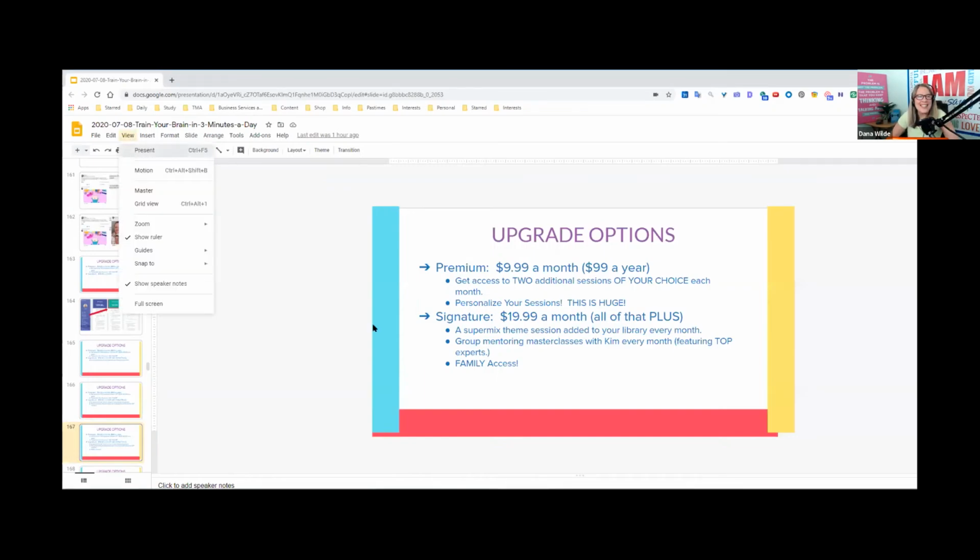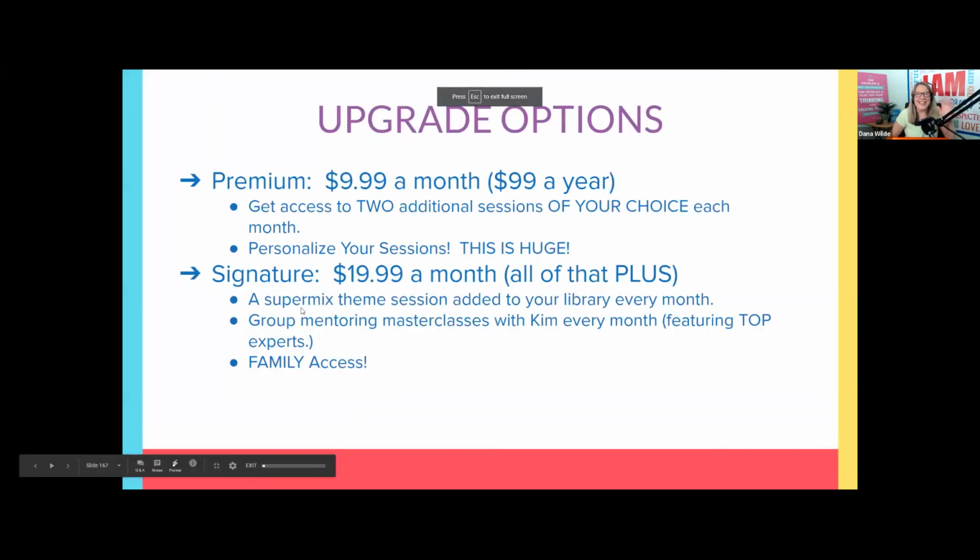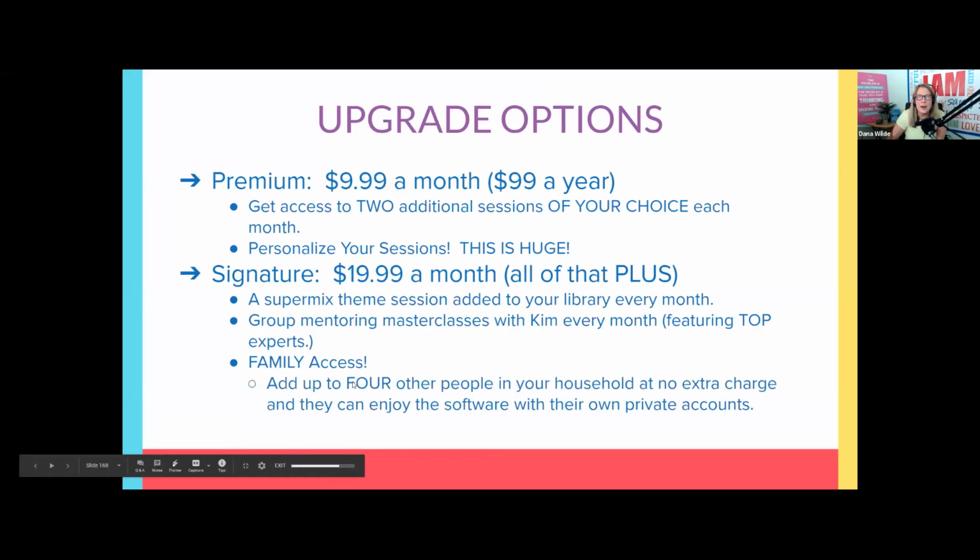So then the next piece, and this is huge, family access, $19.99 a month. Can I get a what? Family access. How crazy is that, she gives up to 4 other people in your household at no charge so they can enjoy the software?